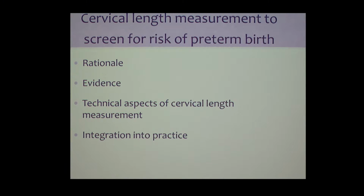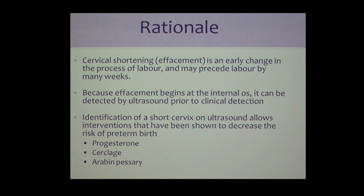Or just going through these 4 areas: why we might be measuring it, what the evidence is, some technical aspects of the cervical length measurement, and how we might integrate it into practice. Now, the rationale is that cervical shortening or effacement is an early change in the process of labour, and it can be quite a slow process that precedes labour by weeks or even months.